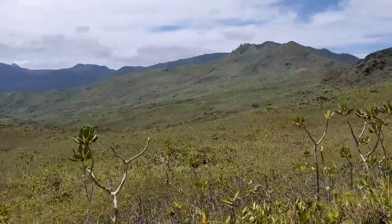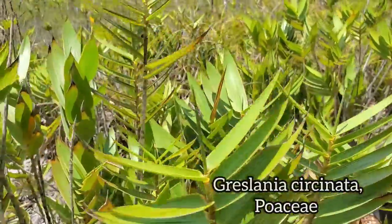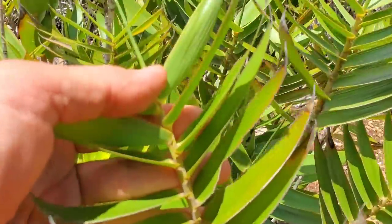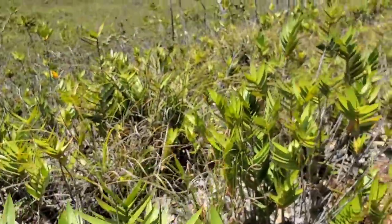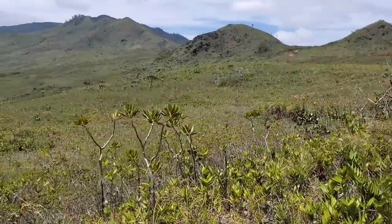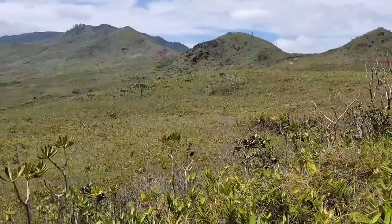Look at this, this guy's everywhere. Ubiquitous plant right here, Gahnia. Poaceae. It's a grass. A rather weird grass. But that makes sense because it's in New Caledonia and all the plants are weirder. Again, no native mammals save for flying foxes and Homo sapiens.